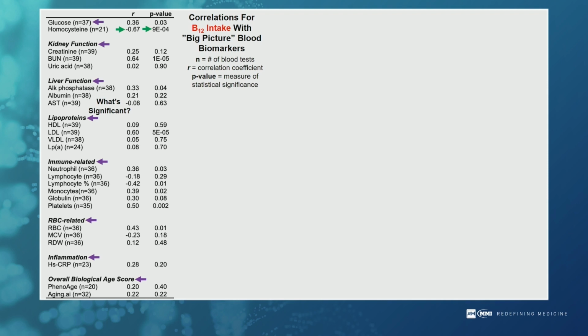But what about kidney function? What about immune cells? What about inflammation? There are many more parameters to measure just besides one thing. So if I only focused on homocysteine, I could just call it a day. I'd just take lots of B12 and never worry about anything else.